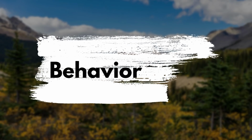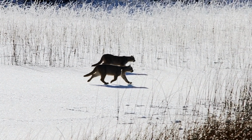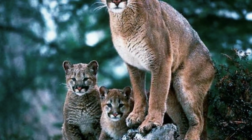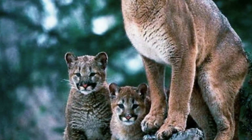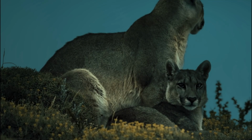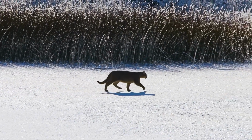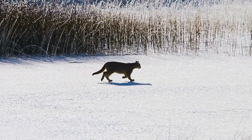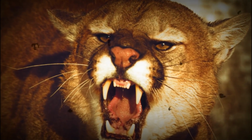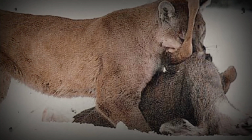Behavior. Cougars are solitary animals and keep away from other individuals except during mating. Males will keep together immediately after having left their mother, but hardly ever as older adults. They are primarily nocturnal. Although capable of sprinting, cougars are typically ambush predators. The cougar is capable of breaking the neck of some of its smaller prey with a strong bite and momentum bearing the animal to the ground.